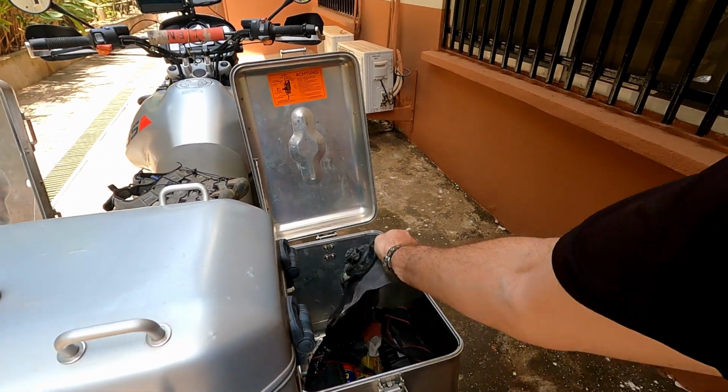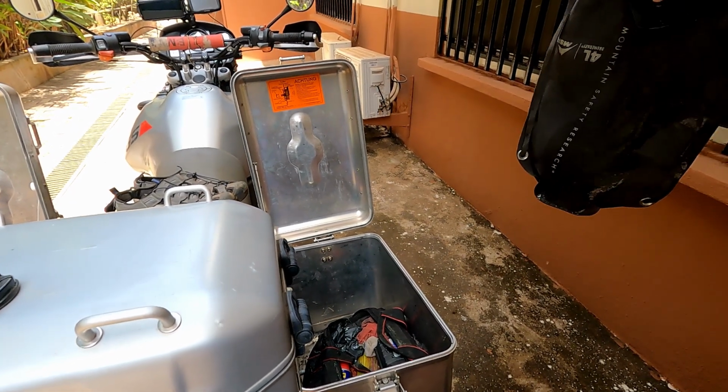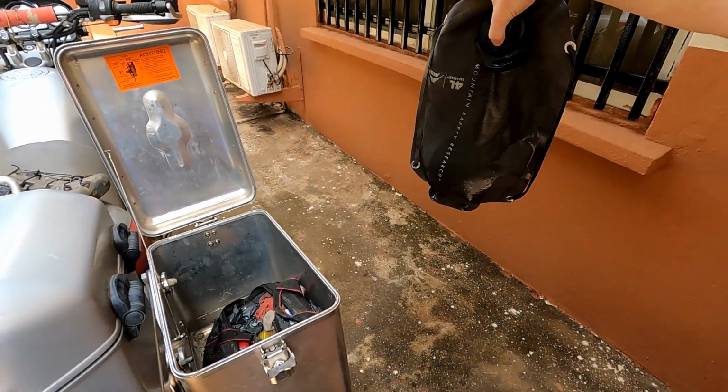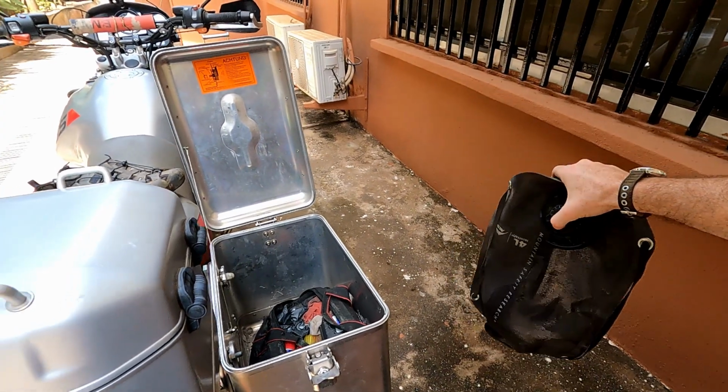Here is my backup water source. 4 liter, so 1 gallon of extra water. And this is Mountain Safety Research bladder. Highly recommend it. Totally bomb proof.